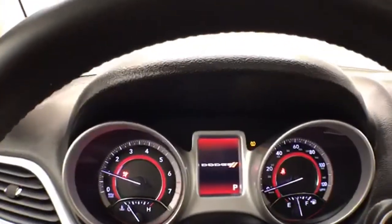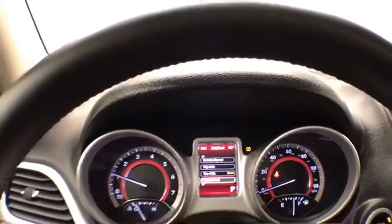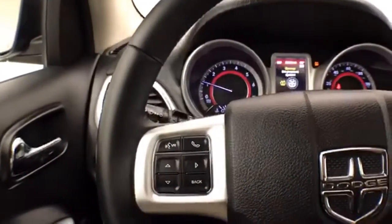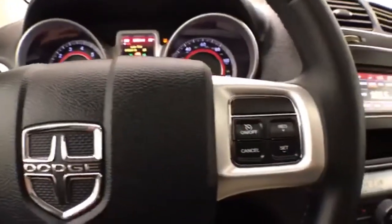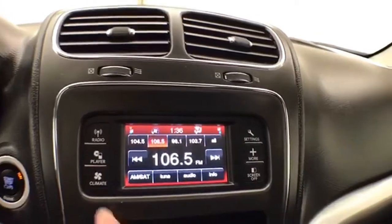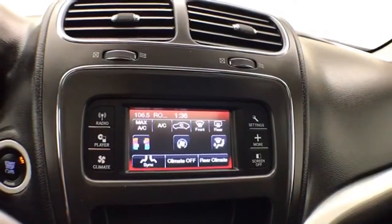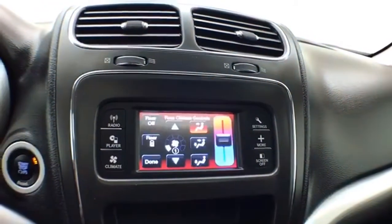Large, easy to read gauges with driver information system, controlled by buttons on the steering wheel. Cruise control, touchscreen display for radio. It's also satellite radio capable. You can connect various media devices. 3-zone temperature control: driver, passenger, and rear heat and air.